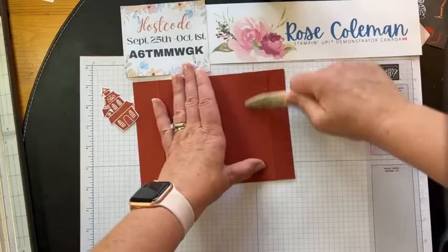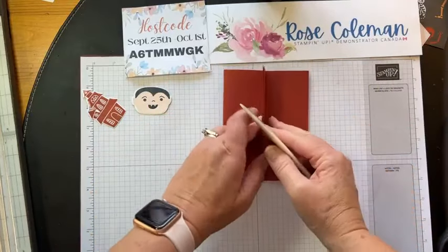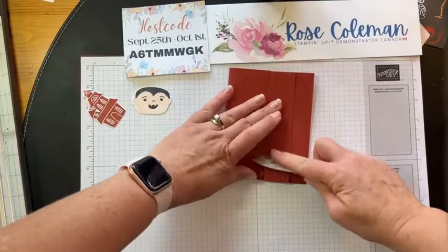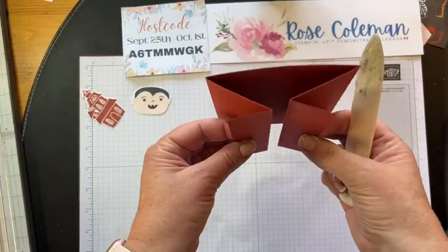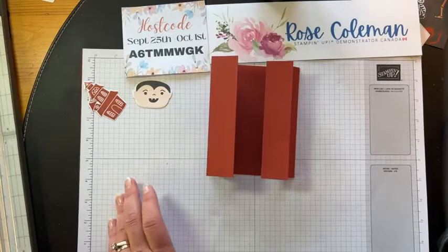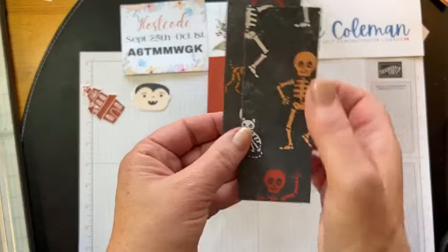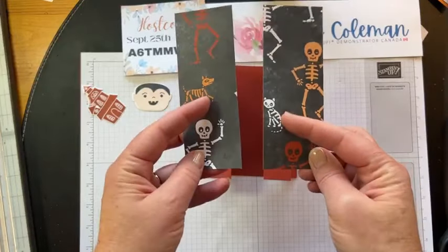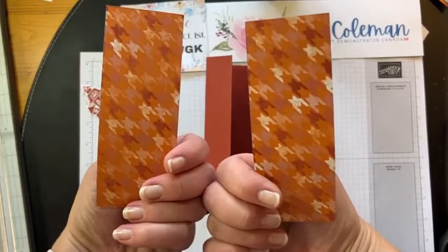All right, so here's this one. These two pieces fold in, and then these pieces in front fold back. Isn't that fun? I love how this gatefold comes together. It's a little bit of a different gatefold with these little panels on the front. Isn't that interesting? So this is the structure of the card. Now I'm going to bring in some designer series paper. Look at this adorable pattern with the skeletons on it and the little skeleton animals. The flip side of that one has this pattern on the back.